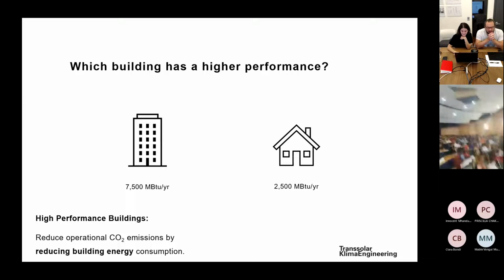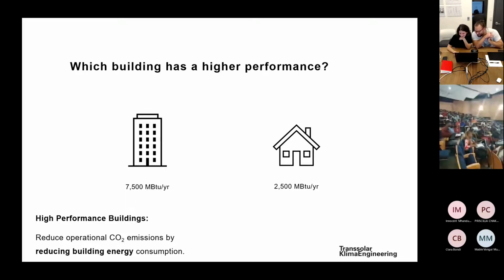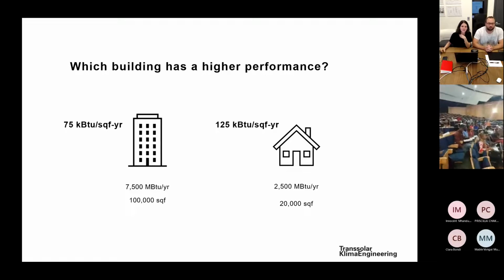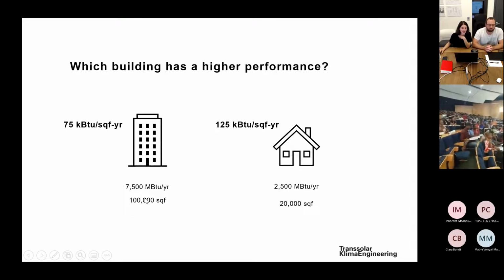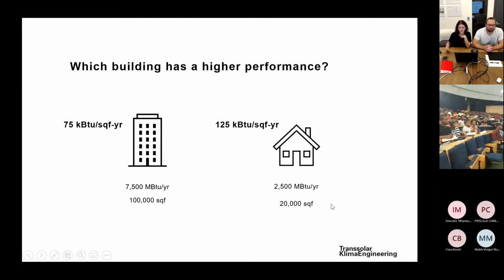All right. Are we talking about it? I can see you all now. Great. All right. So what if I told you that this building has 100,000 square feet and this one has 20,000 square feet? Same partners, think about which one has a higher performance. I'll give you 15 seconds.